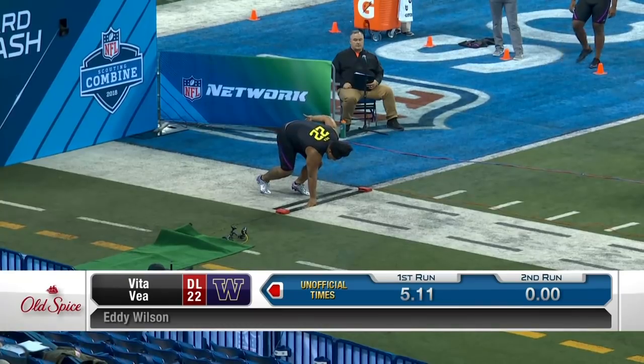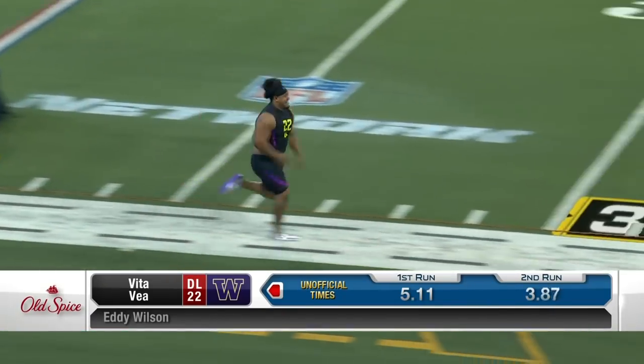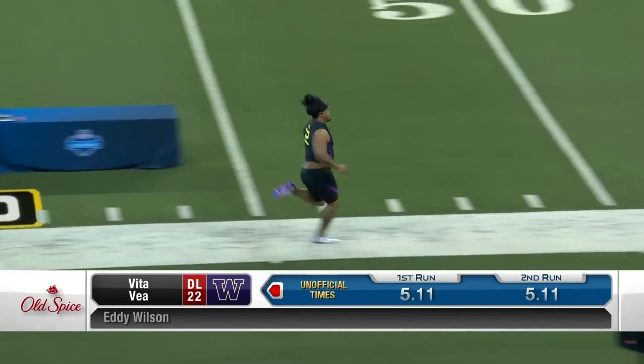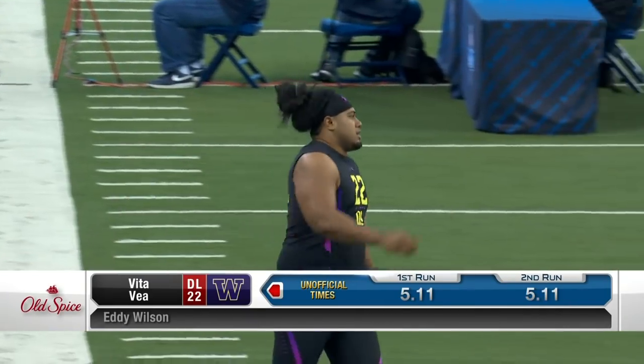Next Wednesday, a week from Wednesday, is when the new league year begins. I look at the top 10, and I think Indianapolis and Tampa Bay are the two teams that are crying for some pass rush ability.